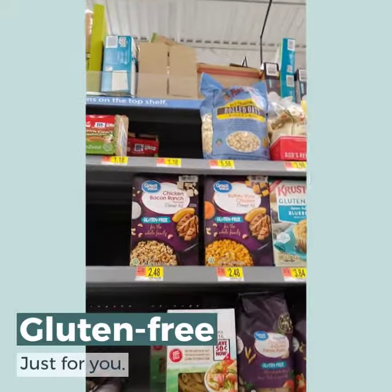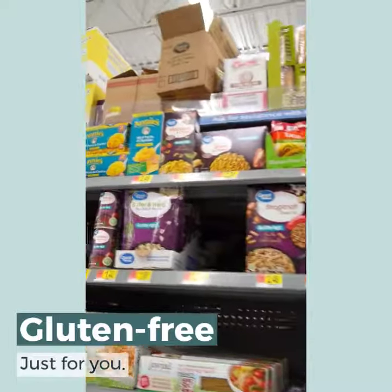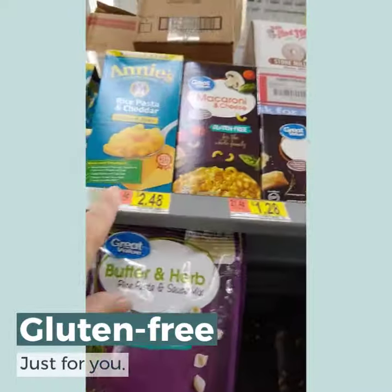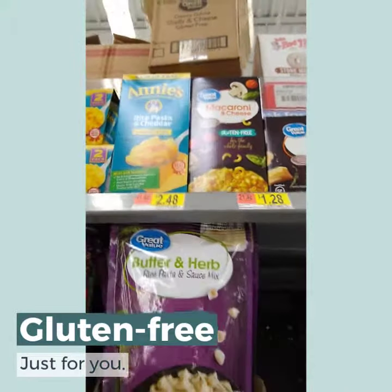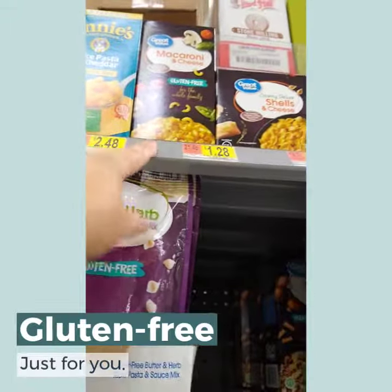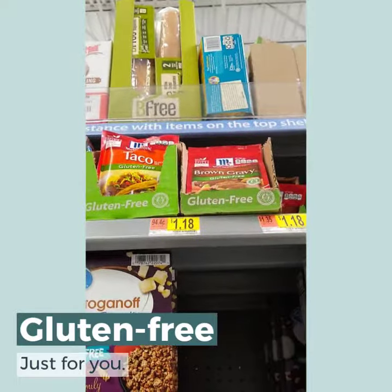Oh wow, like a Hamburger Helper, Chicken Helper type thing. They've got the gluten-free tomato soup, and there's that macaroni and cheese. I swear, I can sit and eat the entire thing, no problem. It's just so good. Oops, this one. I haven't tried that one. I have had that one. And then here's your taco mix that is gluten-free, also the gravy.